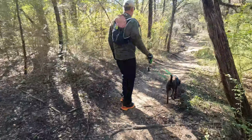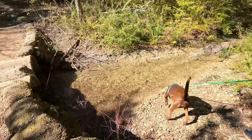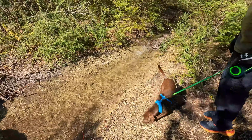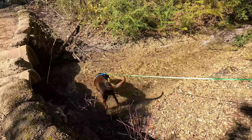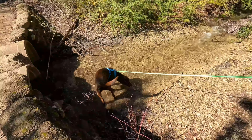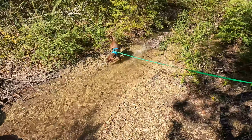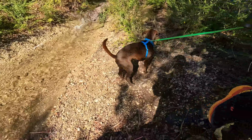Maggie. There you go. Get your drink. Just going right there a little bit. Spot. You can't go through the culvert. Well, she likes water. Certainly not scared of it. That must have been a little deeper there. Nope. This way.